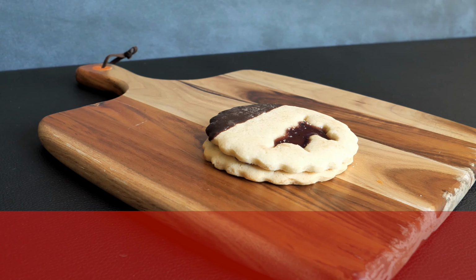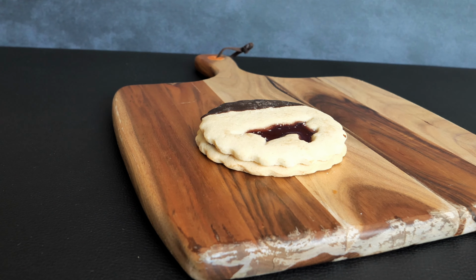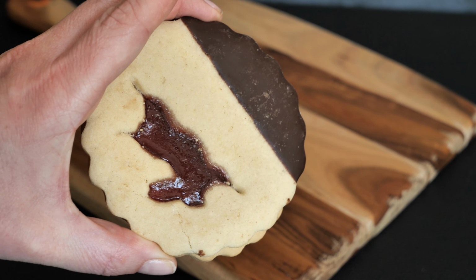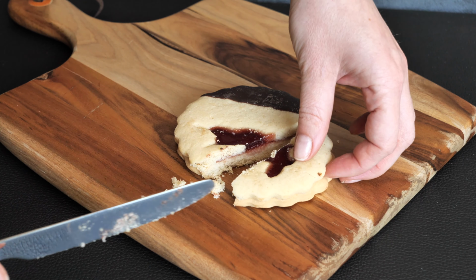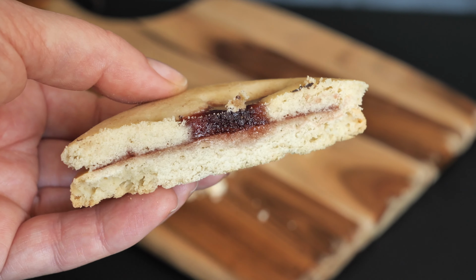Talking about sweet German pastry, I cannot miss a Sandgebäck, so the pastry that is made of a short crust. This pastry comes in different shapes and forms, and sometimes, like in this case, contains 2 layers of cookie and 1 layer of jam in the middle. It is also partly covered with chocolate.